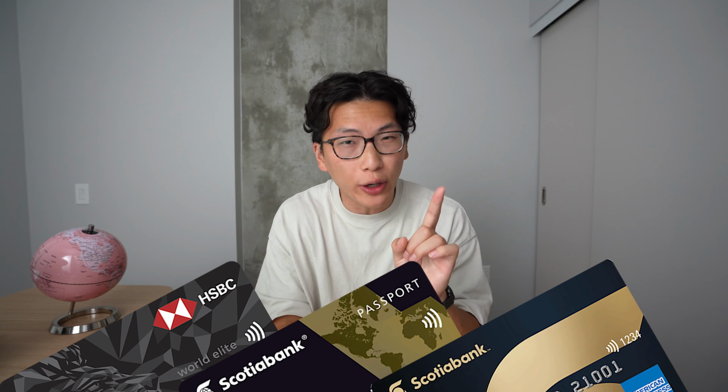So that's a comparison of the three major no foreign transaction fee credit cards in Canada. They're all great cards to get every now and then for the sign-up bonuses, but if I had to keep one just for the no foreign transaction fee cards and for the ongoing benefits from the card, it would probably be the HSBC World Elite MasterCard.